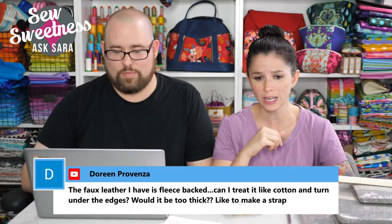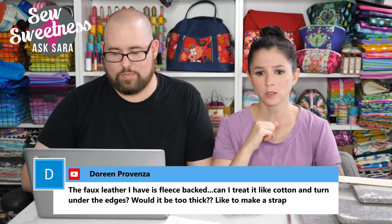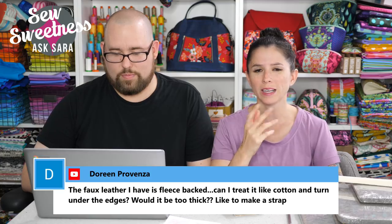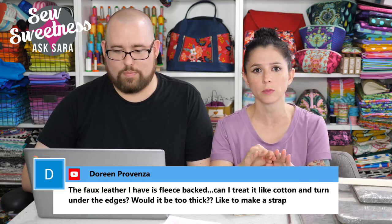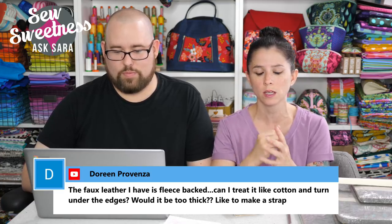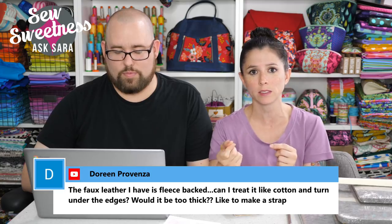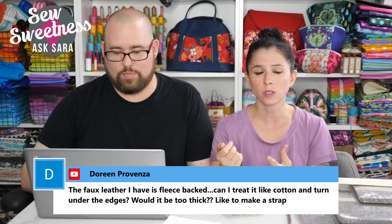Doreen says, the faux leather I have is fleece backed. Can I treat it like cotton and turn under the edges? Would it be too thick, like to make a strap? Depending on the thickness of your faux leather, you can possibly fold it over like double fold bias tape, so like 4 layers of fabric to have all the raw edges enclosed. Otherwise, I've had people trim back the fleece a little bit so that you don't see it if you leave the edges raw. So those are 2 options.